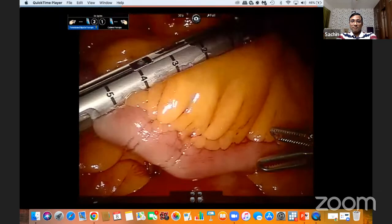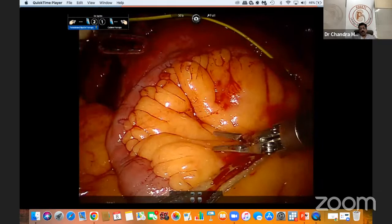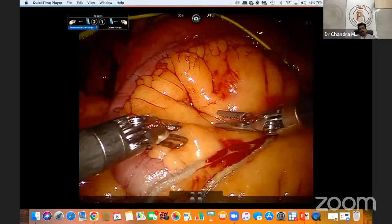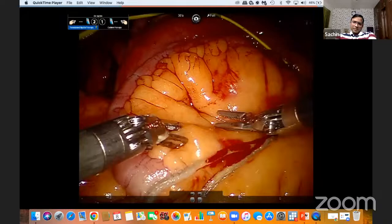If the stapler is not put deep enough and fired a little away, later on the mesentery can be tackled, because if you go too deep, the central mesenteric vessel can be hit. What is your opinion? I take laparoscopically the bowel plus another 2-4 centimeters. Yes, sir, that can be done.